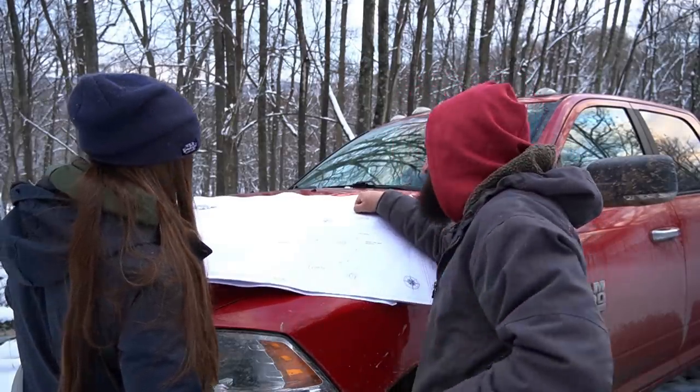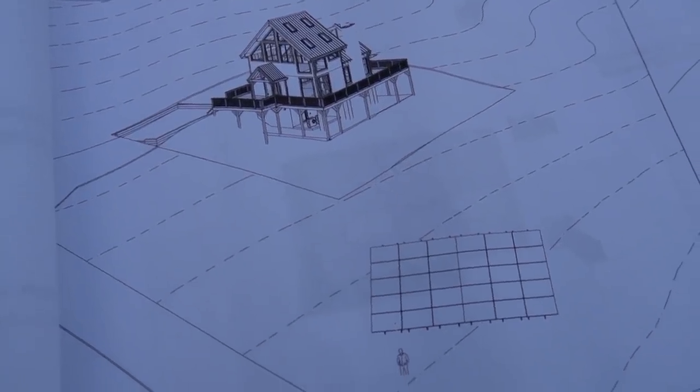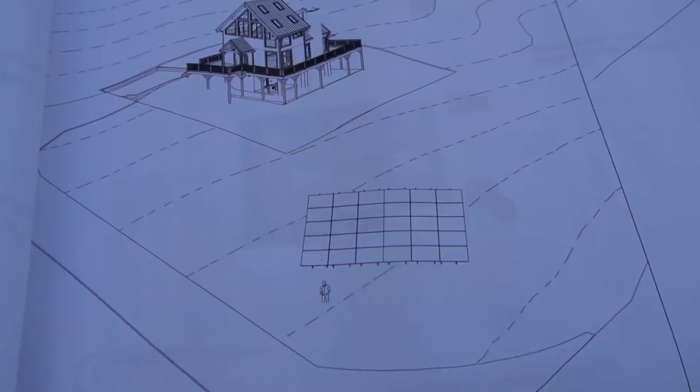The location of the solar array is going to be near the driveway and along the road frontage. They're going to be south facing and away from all the trees, so that's going to, of course, maximize the amount of sun they're able to get.